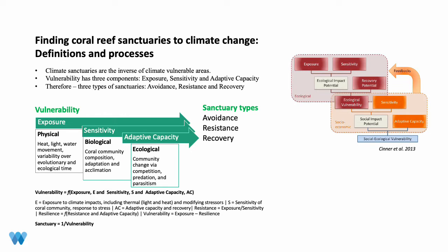The exposure is largely the physical aspects, the physical chemical aspects of the environment: light, heat, water movements. And this is one of the more powerful ways to identify sanctuaries, but it is only one of three possible types of sanctuaries.